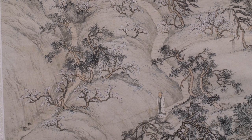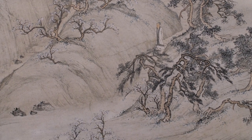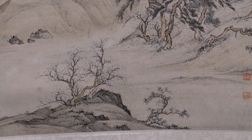It still represents characteristics of a traditional Chinese painting with a large central peak. And then you have a built structure with a human wandering through it. And this represents the harmonious relationship between humans and nature. And why did Chen Xiaomei paint this painting for this man's 60th birthday?